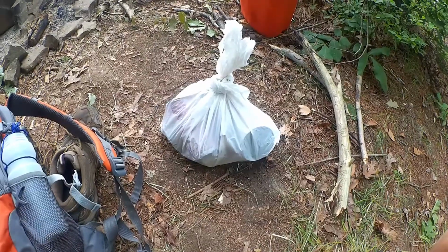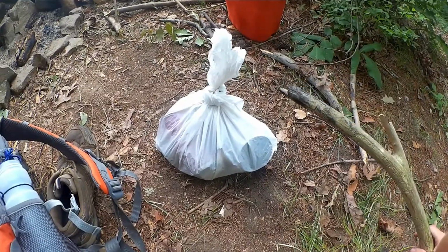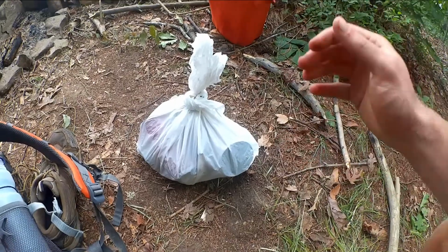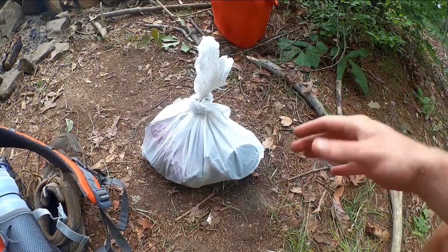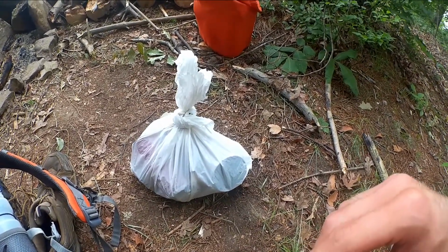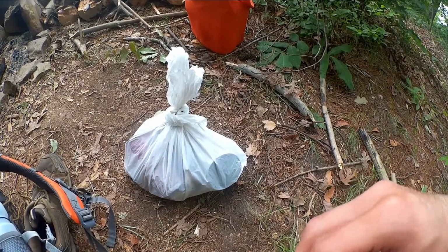I feel like it's both important and redundant to say this. I do pack out, so all of the trash that I've created on this trip is just in this bag. I've been storing it, putting the trash in this bag and then putting it with my food bag on the bear hang. Basically, when I leave, there's nothing unnatural left in my place.